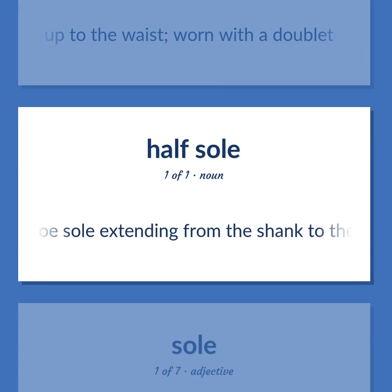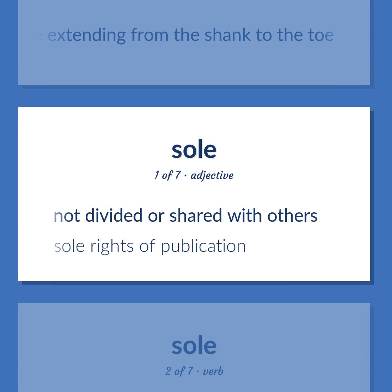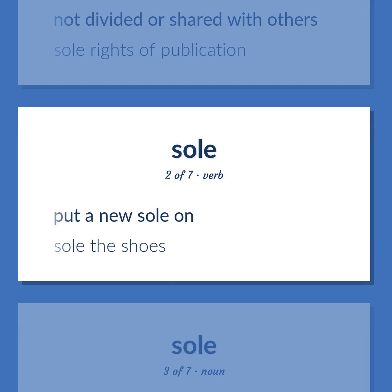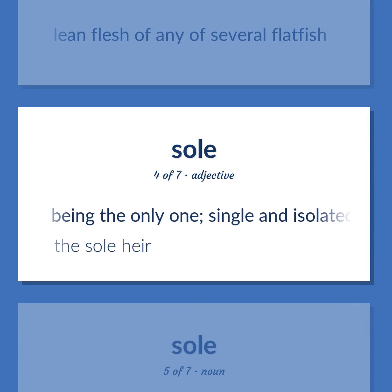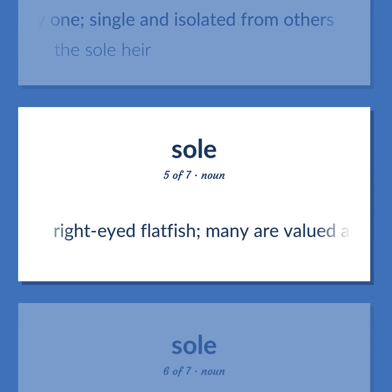Shoe sole extending from the shank to the toe. Not divided or shared with others. Sole rights of publication. Put a new sole on. Sole the shoes. Lean flesh of any of several flatfish. Being the only one, single and isolated from others. The sole heir. Right-eyed flatfish. Many are valued as food, most common in warm seas, especially European.